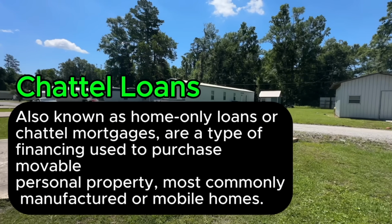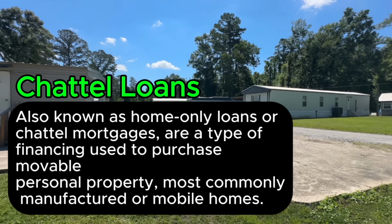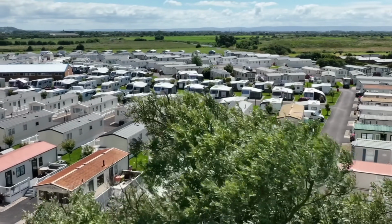You're also going to want to find out if they're doing a chattel loan. Now, a chattel loan is just the financing of the mobile home itself. It will not allow you to finance any kind of improvements that need to be done to the piece of land that you're planning on putting this mobile home on. A lot of people use chattel loans if they're going to be putting it in a mobile home park, because you're not buying the land, you're renting it.